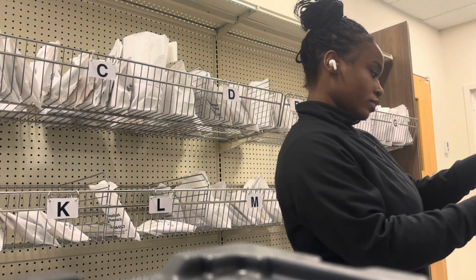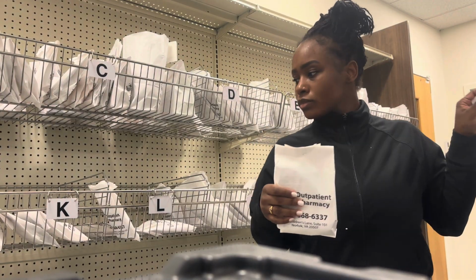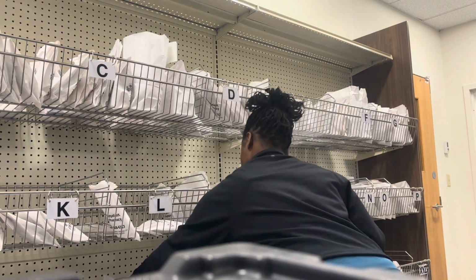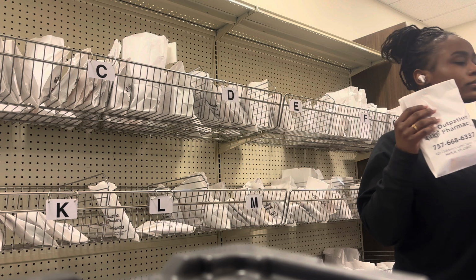Now I'm just putting up the prescriptions that were just filled and verified. They go on the shelf in alphabetical order by last name. And this is where we grab the scripts from when patients come to pick up.